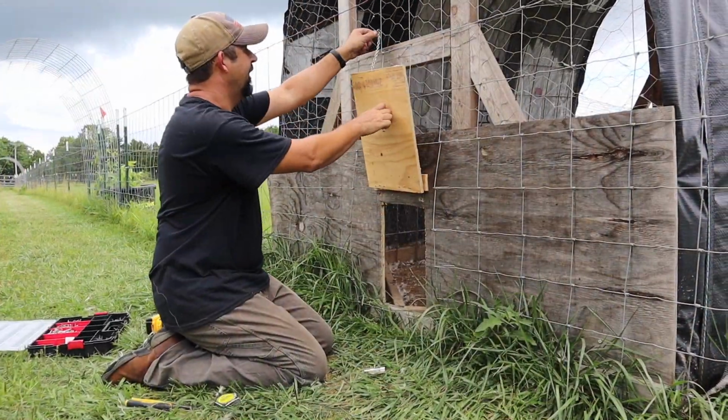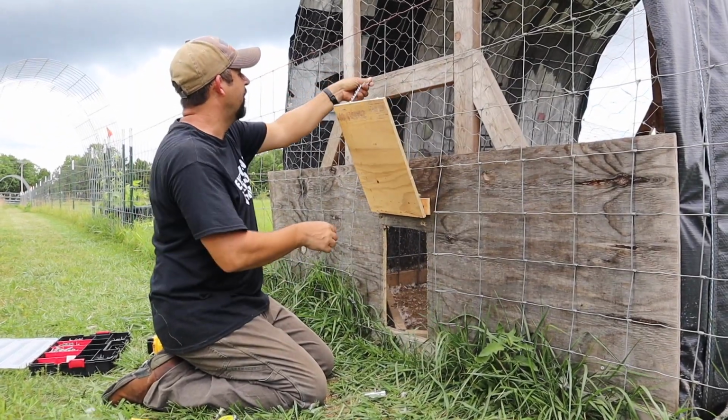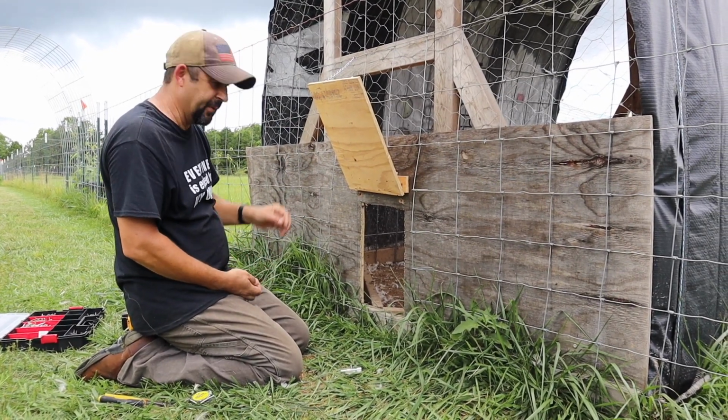All right, the hinges are on. I've installed a little chain up here so during the day we can just hook that open. Now we need to install some type of latch so at night we can keep them nice and safe when we put them in for the night.